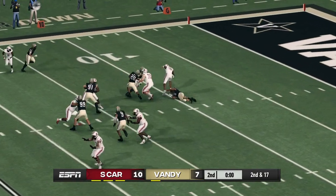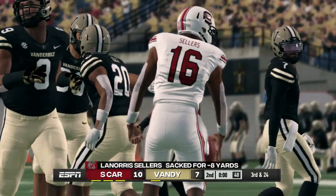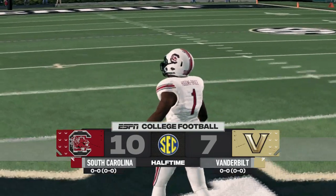He scrambled. We've still got a half of football remaining. South Carolina's got a three-point lead.